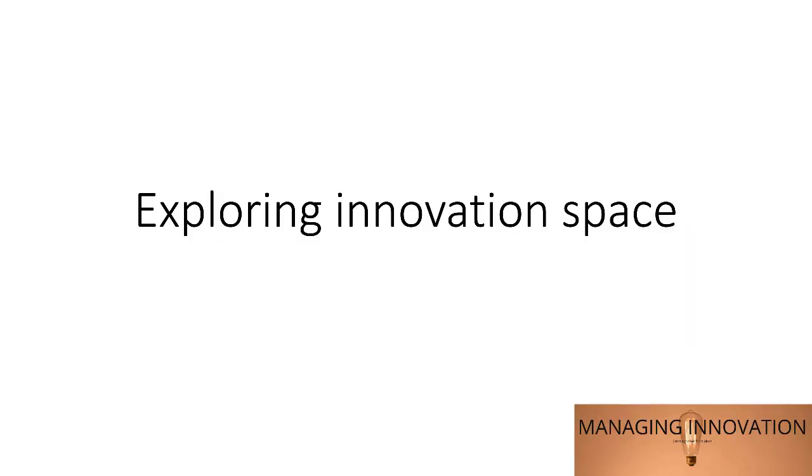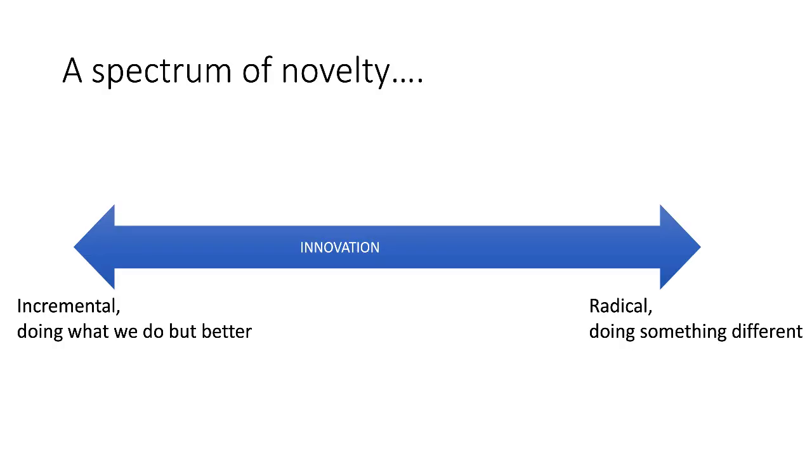Exploring innovation space. We saw in the last film that innovation takes place along a spectrum of novelty. At one end we have incremental innovation, essentially doing what we do but better, improvements, enhancements. At the other end of the spectrum, radical innovation, doing something completely different, big steps, big leaps forward. But we can innovate anywhere along that spectrum.